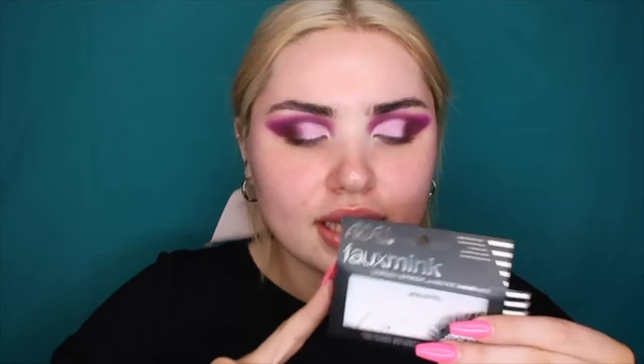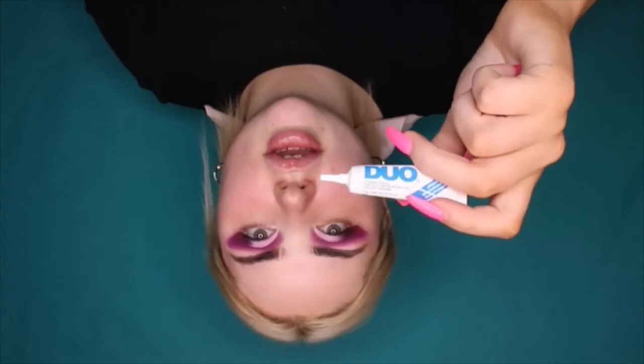I'm just going to be taking these lashes. They're not the best lashes ever. Oh, yes, I've worn them one at a time. Okay, I'm reusing them. Just the Ardell Faux Mink lashes in 811, using my Duo lash glue.